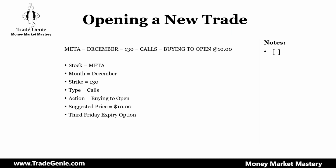And we always buy the third Friday expiry option unless it is specified. Sometimes we buy another week of expiry. We don't want to go to another month. We expect the trade to close fast, so we just buy one extra week, because the third Friday is close to the number of days left. So we buy an extra one or two weeks beyond the third Friday expiry. When we do that, we write it down to tell you. Otherwise, it is third Friday expiry.